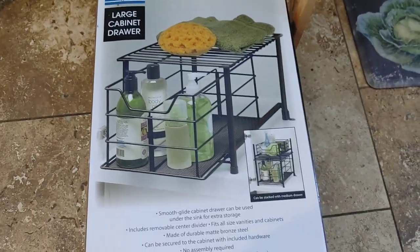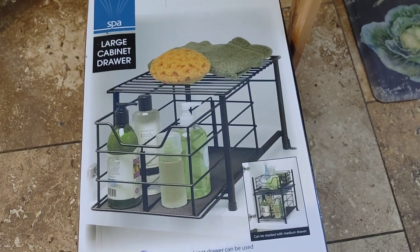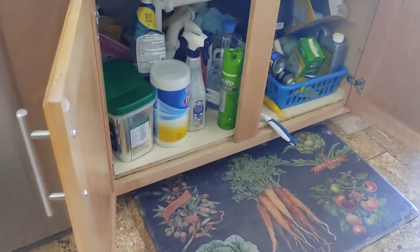I bought this from Ross the other day as well. It is, I think, meant for underneath the bathroom sink, but I'm going to try to see if I can get it to work underneath the kitchen sink.